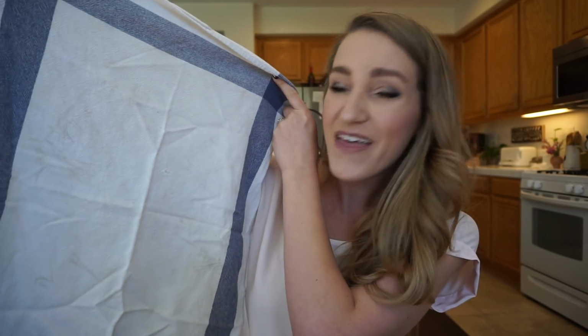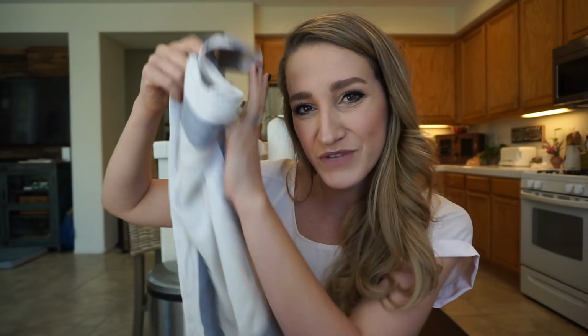They don't have lint, they dry really fast. I don't know, what else can I say? These are from IKEA, and as you can tell, there's some stains on it because we have children and we're sloppy humans. But I know a lot of my viewers are putting together their registries because they're engaged, coming over from my main channel. So consider registering for a couple of flour sack towels. They dry super quick. They're really great for drying your dishes. And then you get to keep your nice pretty hand towels until you have children, and then they're just hand towels.